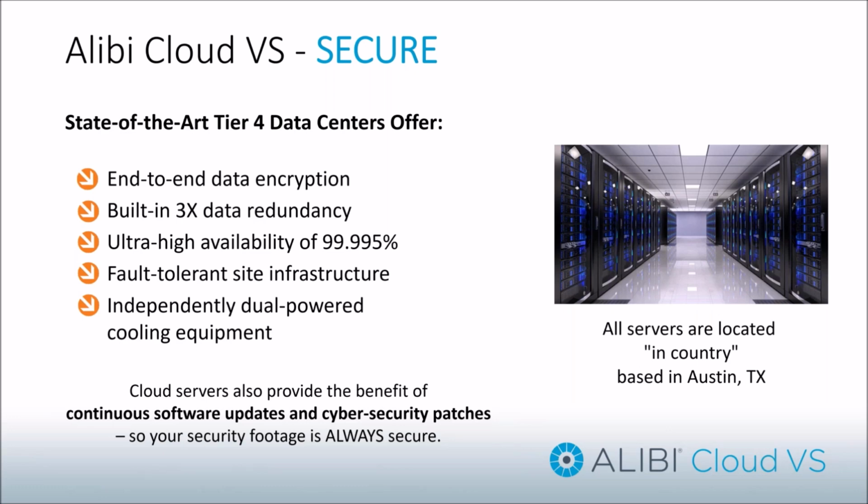Lastly, for the secure option, because we're pushing everything down from a central location, all firmware updates and cybersecurity patches are done in the cloud automatically. So as we make improvements to features, as we make security patches, as we want to push camera firmware out, we're allowed to do that, and we can push that down from that server to every system on the edge in a seamless transition.